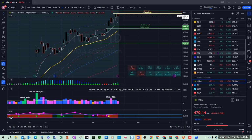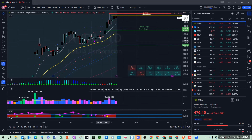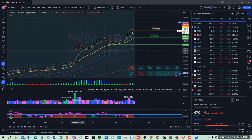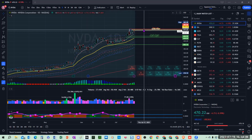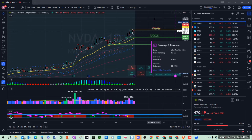So in terms of the indexes, still looking incredibly bullish. Let's take a look at some of the big names. NVIDIA has just been an absolute beast. You would have thought that after this move from 300 gapping up to 365 it had no quit, a series of higher highs and higher lows. We are due for some sort of corrective activity. Hasn't quite happened yet. We do have earnings coming up here in August.